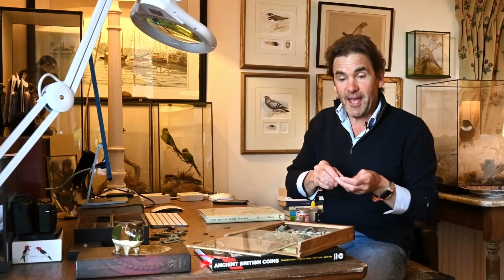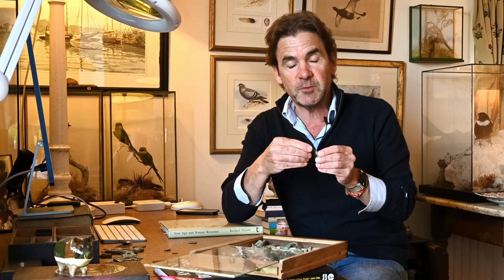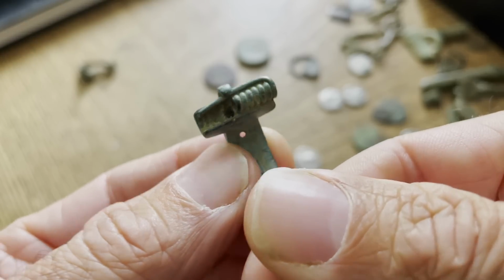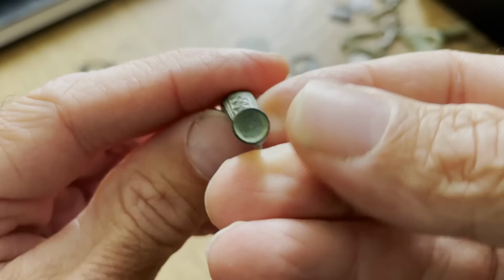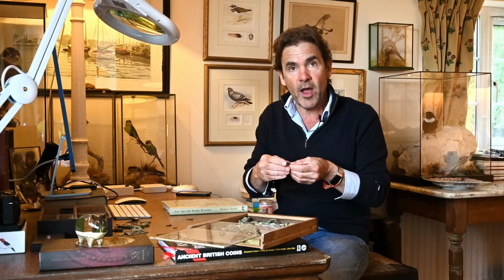Hi there, and welcome to headquarters. We couldn't not have a closer look at this, because it is one of the most beautiful brooches I have ever found. It's a little bit incomplete, i.e. it's missing a bit of its spring there, and it's missing the pin. But the actual design itself and the complexity of the design is as crisp now as if it were made yesterday. I mean, the mind boggles.